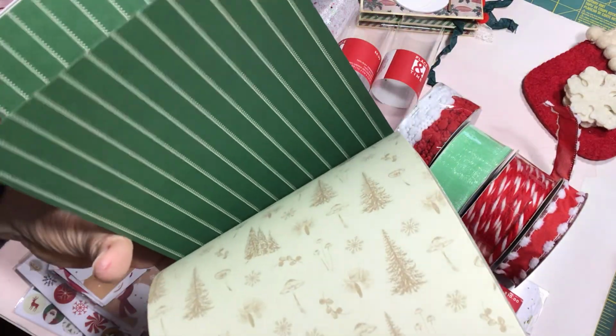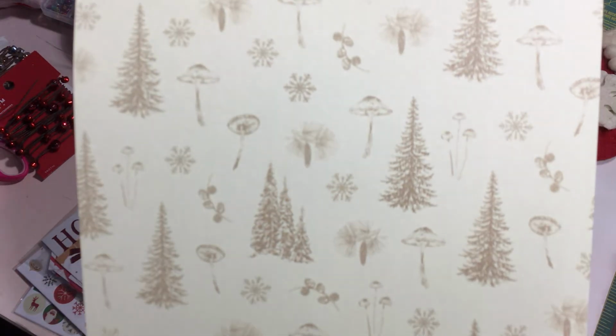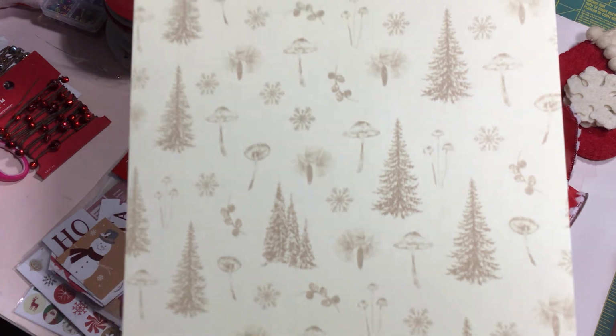And they all coordinate. The pads all coordinate with each other. Here's a pretty botanical cream background and a beige print. Mushrooms and trees and snowflakes and so on.